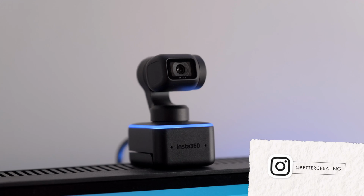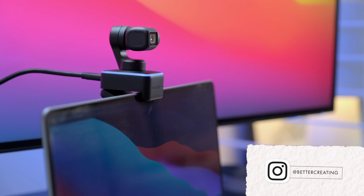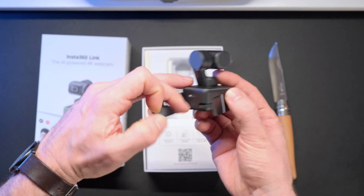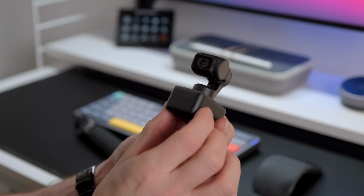Hi, it's Simon, and believe it or not, I'm filming this on a webcam, and I think you could be amazed by what it does. This is the Insta360 Link, a 4K AI-powered webcam for your home office, made by a creative action camera brand. Sounds strange, but stranger still, I think it's intelligent.